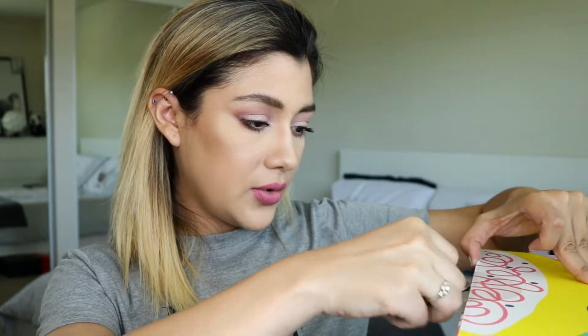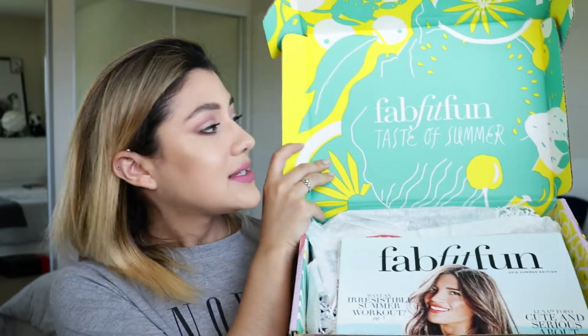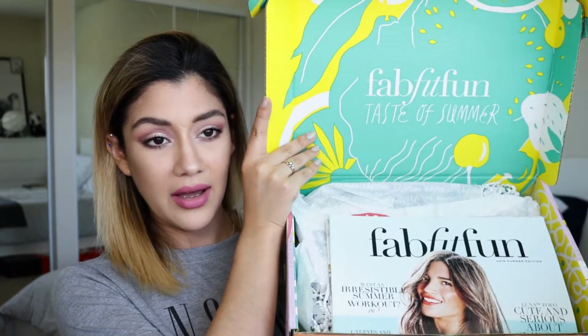I'm gonna go ahead and open it. So the last season came with amazing stuff, things that were just so expensive and so luxurious, so I'm excited to see what this one has. Are you guys ready for this? Okay, so this is what the inside's gonna look like right here, and it says FabFitFun Taste of Summer. Look how cute the inside is. Oh my gosh, I love it.